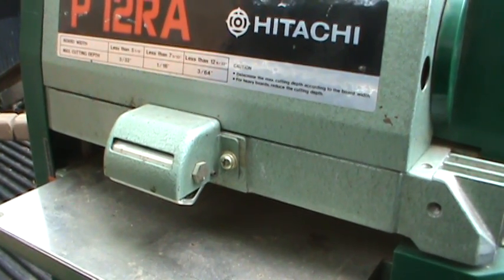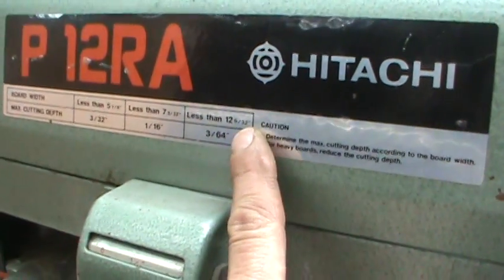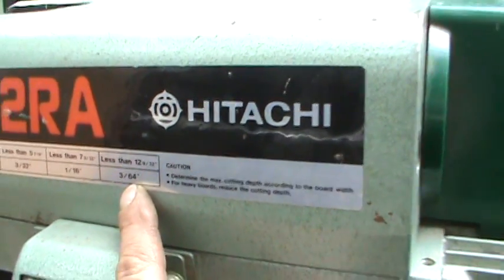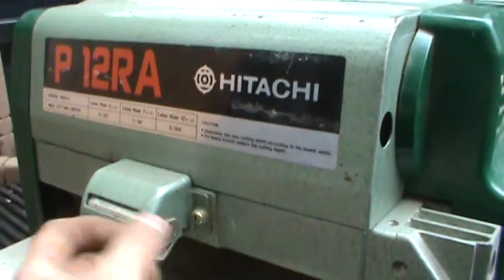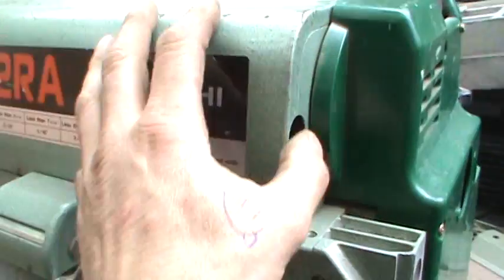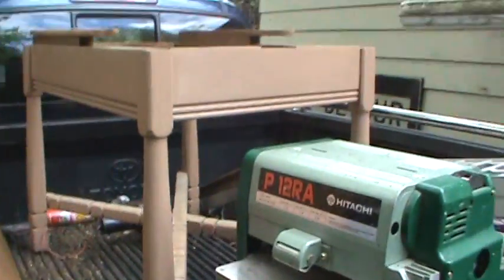Board width. You can go up to what, almost 13 inches in width then? And then how much you could take off each time, I guess that is what that means. So, not quite sure how you open it. We'll experiment with that later, but I thought that was pretty cool.